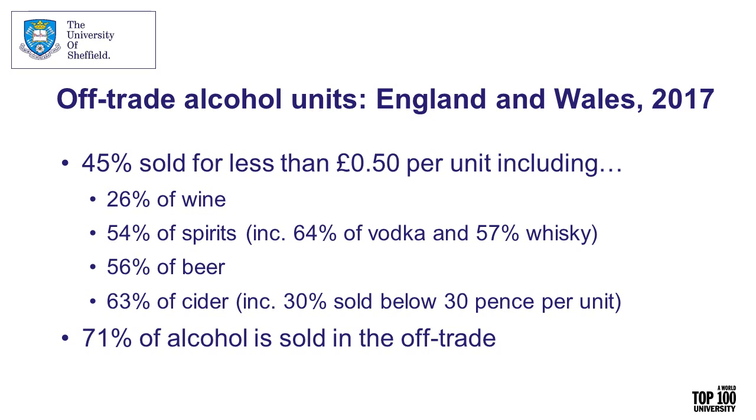As I said, cider is by far the cheapest product because it's taxed at a much lower rate than everything else. 30% of all cider sold in the off-trade is sold for less than 30 pence per unit, and around 60% is sold for less than 50 pence per unit. And for those of you who think, well, okay, but Britain's a nation of pub drinkers. We're not a nation of pub drinkers anymore. Almost 3/4 of our alcohol is bought in the off-trade. So what you're seeing here is a huge proportion of the UK alcohol market being sold at very low prices.